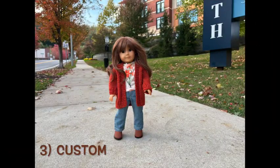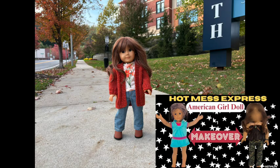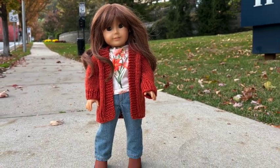Next up is this girl. She is a custom doll. She doesn't have a name. She has a new wig and everything. And I did a whole video about her makeover, and this is the thumbnail in case you want to check her out, what she used to look like, and obviously you can see what she looks like now. Let's go through everything about her, including her wig.